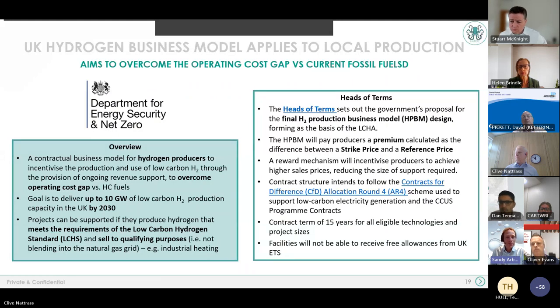The hydrogen business model is there in order to bridge the gap to enable the rollout of all this technology at scale. Without that support to make the economics add up on both the supply and the demand side, we're not going to get there. And the government appreciates that. I think they're working as fast as they can to make that work. And the way it'll work is through a contract for difference, similar to the government incentives around renewables.